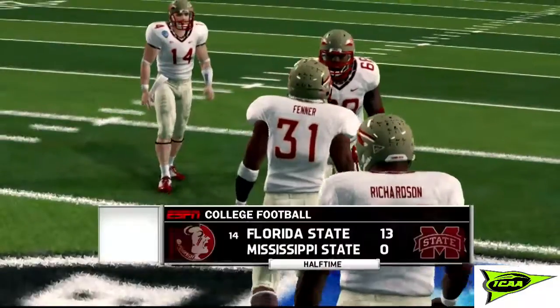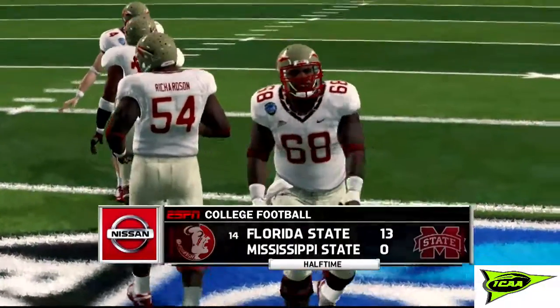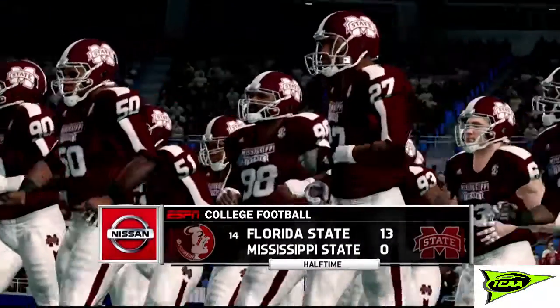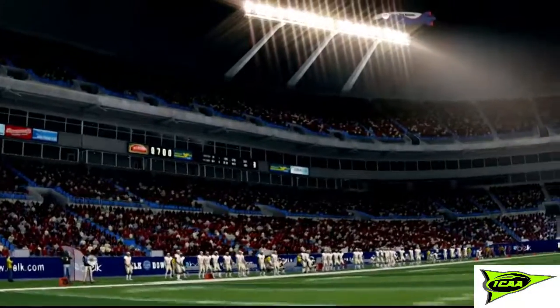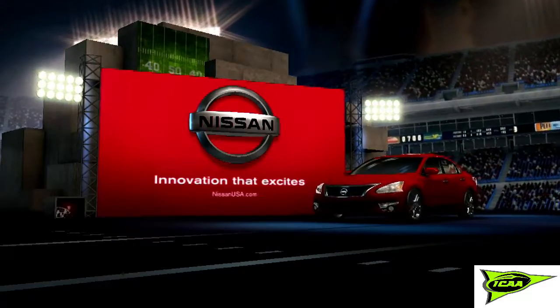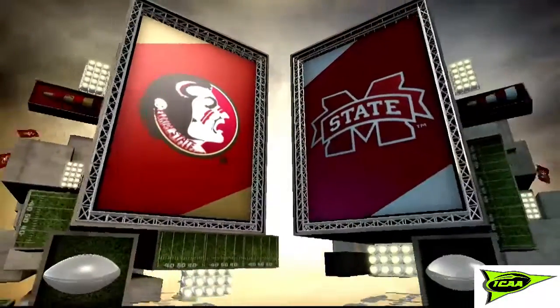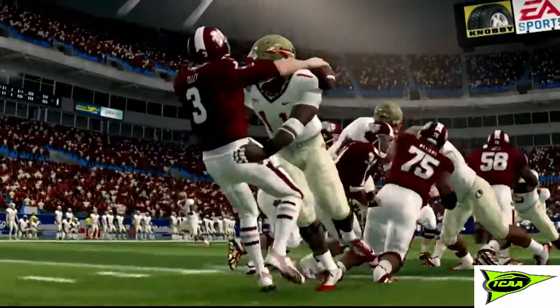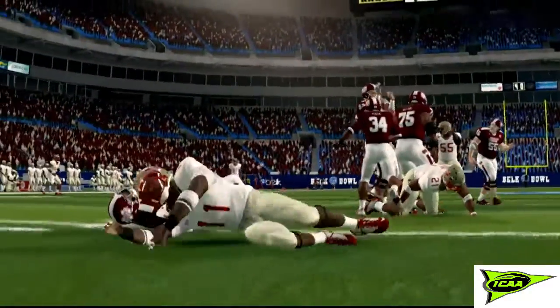We've played a half of football here. The Seminoles with a 13-point lead. We've played 30 minutes. Glad to have you with us on the EA Sports NCAA Football 14 Halftime Show presented by Nissan. Innovation that excites. David Pollack and I here in the studio to break down everything that just happened in your game.